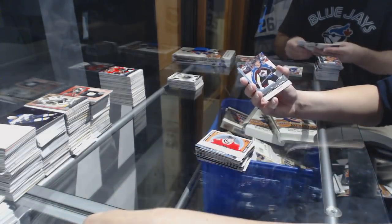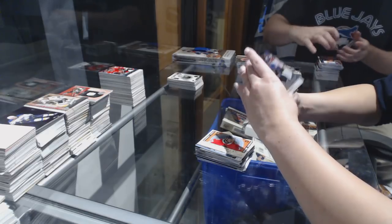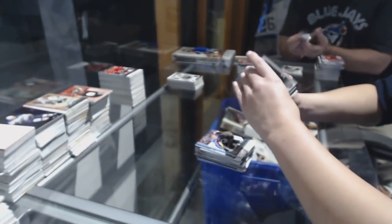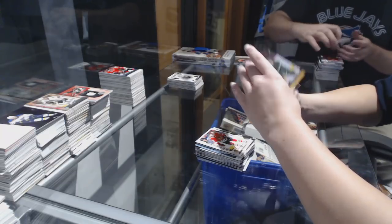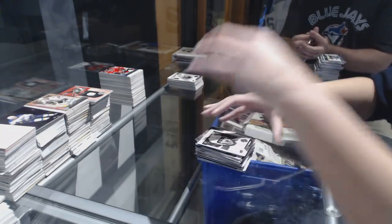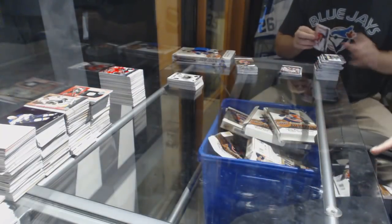Andreas Borgman, Marquee Rookie for the Leafs. Samuel Girard, Colorado Avalanche, Young Guns. Tucker Poolman for the Jets, Portraits. Alex DeBrincat, Marquee Rookie for Blackhawks. Tyler Ennis, Canvas for the Minnesota Wild. And it's Travis Sanheim for the Flyers, Portraits.